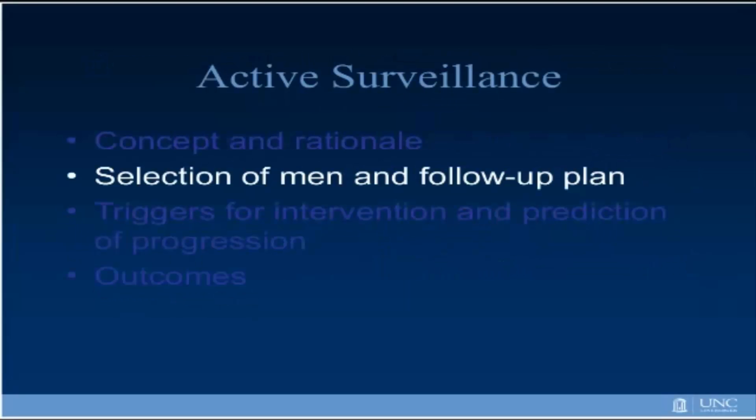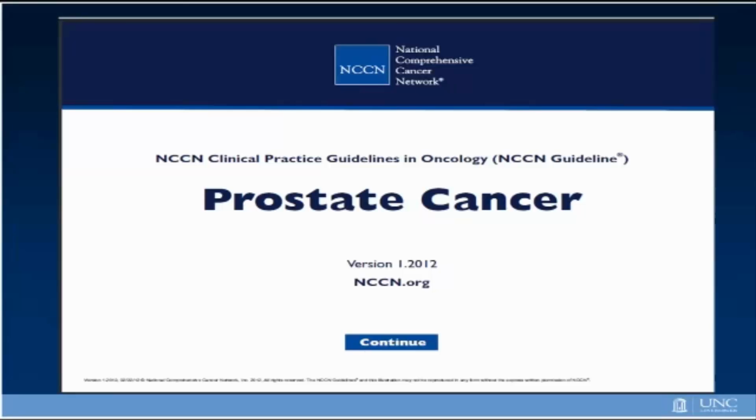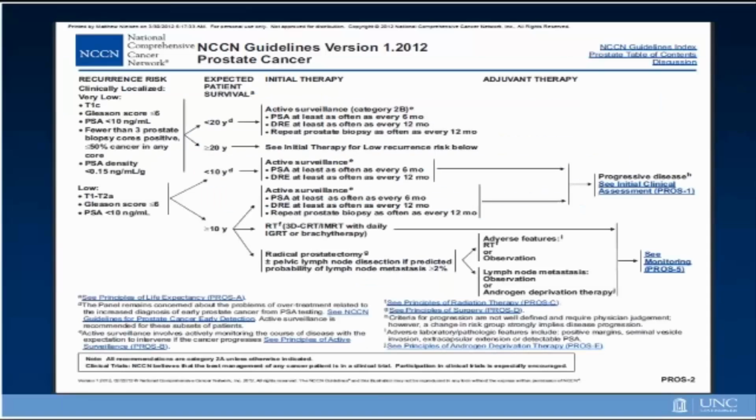So when we talk about active surveillance, this is based on carefully selecting the men who we believe have low risk of progression, and then outlining some sort of follow-up plan to do continuous risk reassessment to make sure that we don't see any signals of disease that actually warrants treatment. A variety of recommendations for these have been proposed. Probably the best, most recognized recommendations are those from the NCCN guidelines, and these are fairly consistent with what is being done in clinical practice these days.